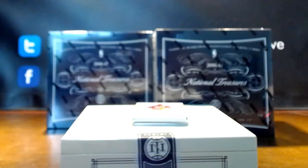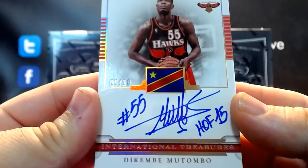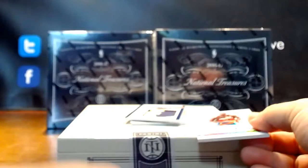Nice one here. International Treasures, 5 out of 10, Dikembe Mutombo. I like the flag right in the middle. That's pretty cool looking. 5 out of 10, Dikembe Mutombo for the Hawks.